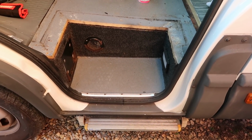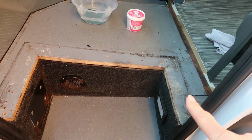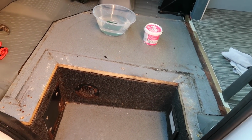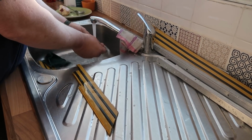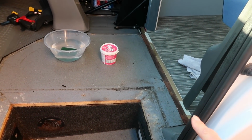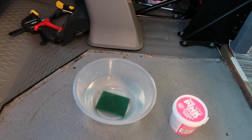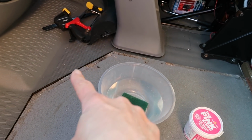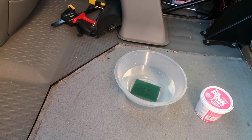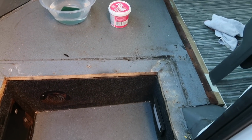So this is our step as we come in, and what we've done is we've taken away all of the trim that went around here, and Darren's just given that a really good scrub. We've taken off the guard that we put on here just till we get this bit job done, and there were also some trims around here which we've bashed and broken off with a screwdriver and a hammer just to get it all out. So I'm now going to give this a really good clean.